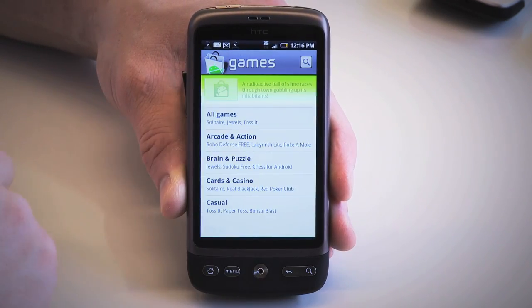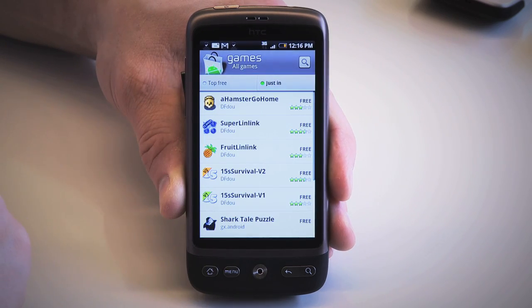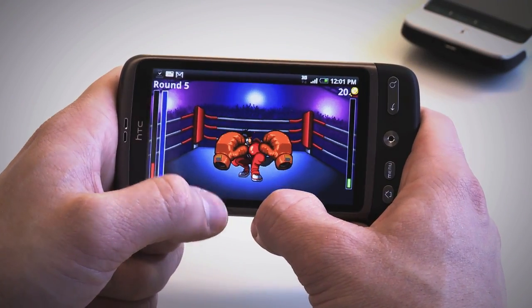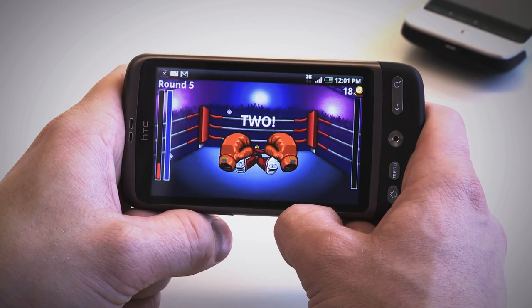But back to the market. There are a bunch of fun games in the Android market, and I know a lot of you consider mobile games to be a bit lame, but you have to remember, they're not supposed to compete with PS3 and Xbox 360 titles. They're supposed to compete with boredom. I'll be making a video of the coolest apps and games in the Android market, so stay tuned for that.